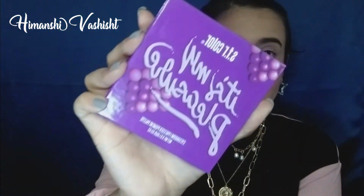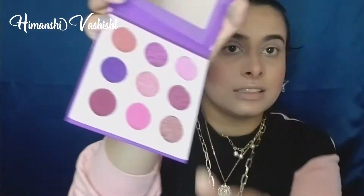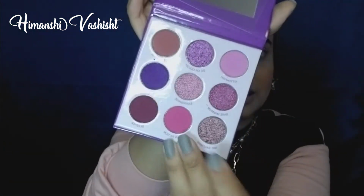Then the fourth one is It's My Pleasure. This one is more like a purple lavender-ish kind of palette. It is again very pretty colors. For some reason, I feel this is very similar to Nika K Sugar Plum palette. So this is Nika K Sugar Plum, and this is this. This pink color over here is very similar to this color and this color. Even in shimmers, there is a little bit of similarity. I don't think you need both of these palettes. You can just go for one, and if you already have one of these, you don't need to go for the other one.